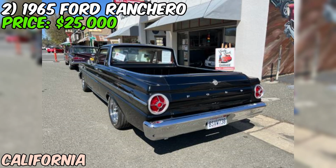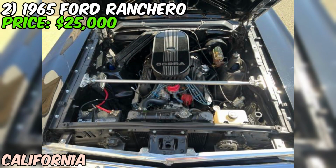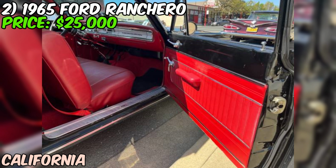2. Let me tell you about this stunning 1965 Ford Ranchero that just popped up on Craigslist for $25,000. Man, this is one of those cars that just stops you in your tracks. The combination of jet black exterior with that red interior is absolutely killer. It's like a tuxedo with red silk lining. What we've got here is a deluxe model that's been given some really thoughtful upgrades.